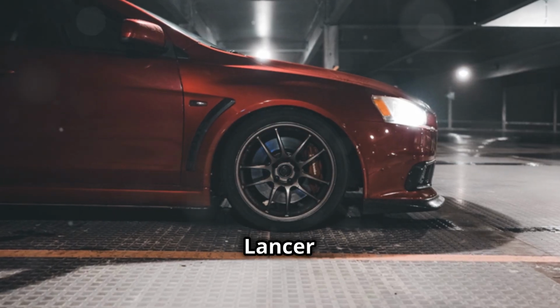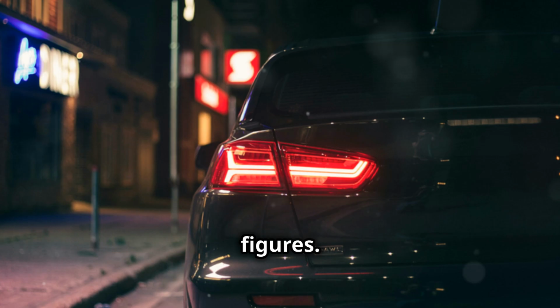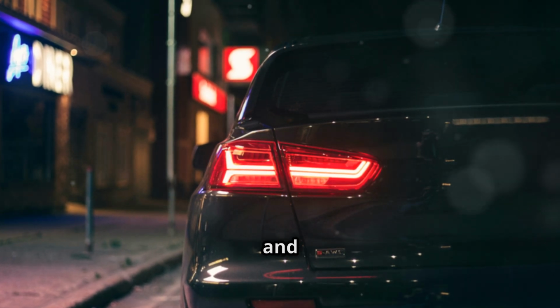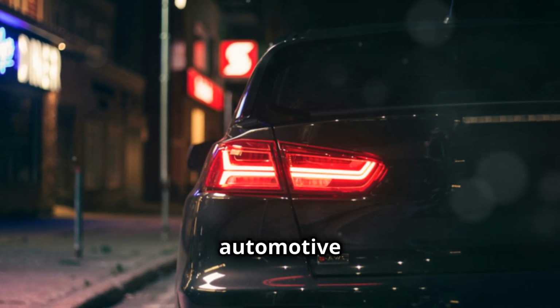The Mitsubishi Lancer Evolution may be gone, but it's certainly not forgotten. It remains a testament to Mitsubishi's engineering prowess, and a reminder that true performance is about more than just horsepower figures. It's about the connection between car and driver, the thrill of the open road, and the pursuit of automotive excellence.